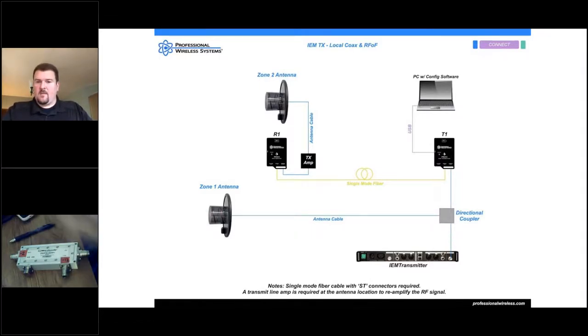Right, right. Yeah, and that's why, like in this case, that T1's got a 30 dB pad in it if you need more pad to it. But the big advantage of doing it this way is that you're not introducing as much loss to your primary antenna as you would otherwise with just a standard 2x1 splitter. Yeah, only 2 dB for the main end.